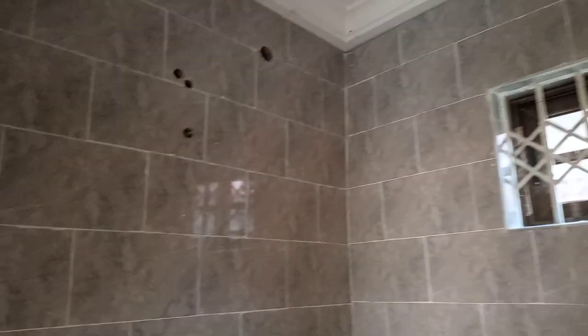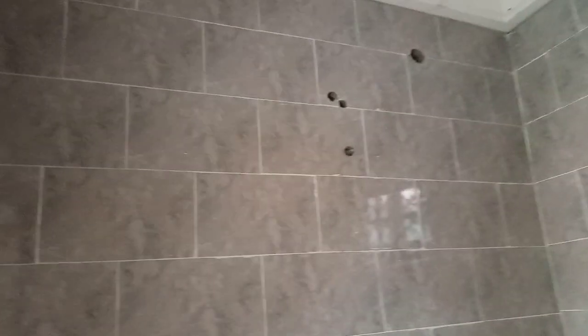And these are the tiles that I chose for this bathroom. So you can see the tiles that I chose. All of these tiles are made in Ghana. That's a made in Ghana ceramic wall tile. It's called Twyford.